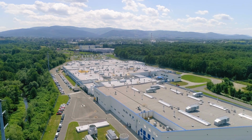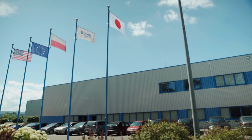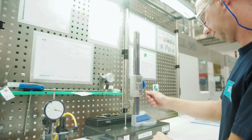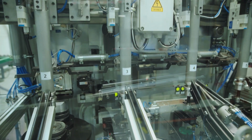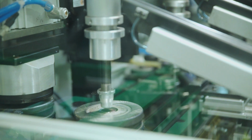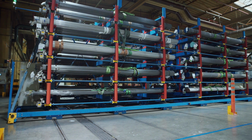Eaton is a leading global supplier of engine valves and valvetrain components, supplying 36 vehicle manufacturers worldwide. Our 9 global valvetrain facilities utilize state-of-the-art and proprietary technology to produce a complete range of automotive, commercial vehicle, off-highway, agriculture, and motorcycle products. Valve production process starts at the steel warehouse.